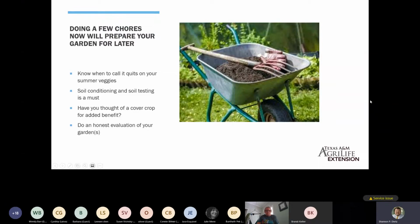So doing a few chores now is definitely going to help you prepare your garden for later. And we already talked about knowing when to call it quits on your summer veggies. Those summer crops are coming to an end. They're getting really spindly now. Even though you might have one or two tomatoes still hanging on for life, or a cucumber, and you think, I just want to get one or two more out of it, just go ahead and pull it out of the garden so you can start working on your soil amendments and so forth.